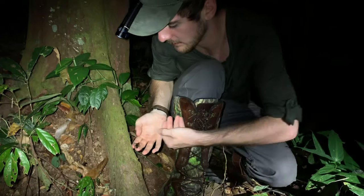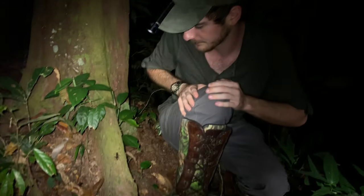Giant ants. Dinomyrmex gigas. One of the coolest ants out there. Super awesome. We're going to keep hiking. Hopefully we can find some other species of animals that make Borneo such a special place. All right, dear. Here you go. Back to your sisters. Really cool. All right, good stuff.